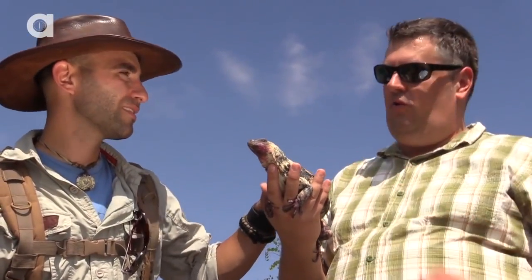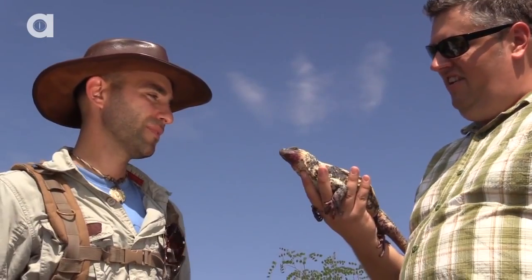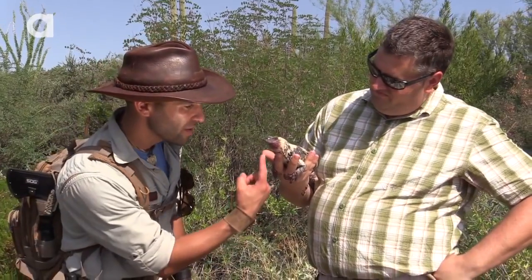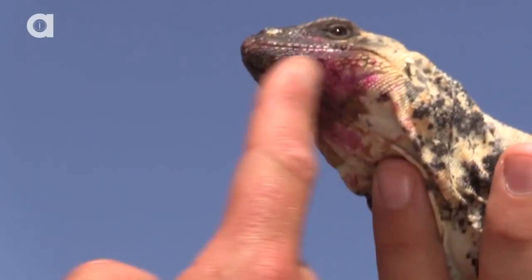She tells us Wilma's nice and relaxed right now. She's pretty much used to going just about everywhere, so she's very relaxed being around people. And she looks like she's been having some breakfast. Is that prickly pear fruit all over her mouth? Yeah, there.